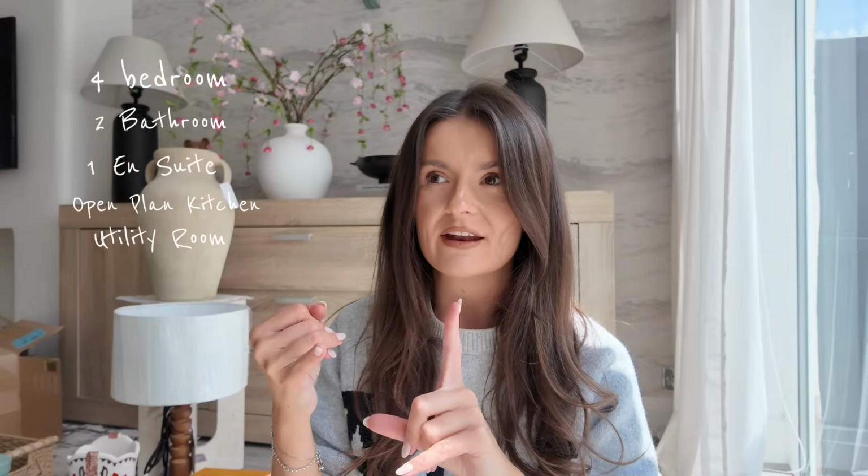So this is actually a 4-bedroom house. It has a downstairs bathroom, kitchen, laundry room, large living space. We've also got whole stairs and landing, and then there's one family bathroom and there is one ensuite that is off the main bedroom.